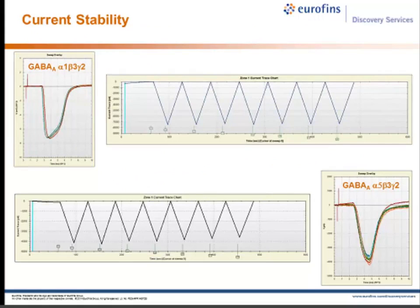So here's some data for the GABA alpha 1 and alpha 5 receptors looking at current stability over time. What we see here are representative traces for each of the receptors from single cell trapping zones. And these are the corresponding long-term record trace charts for each of them. What we're doing is just repetitively adding the same concentration of GABA to the cells, and it's pretty clear that the currents are stable, very stable for the duration of the experiment. And this is something that's really important for the development of any of the assay formats that I'll be showing data for.